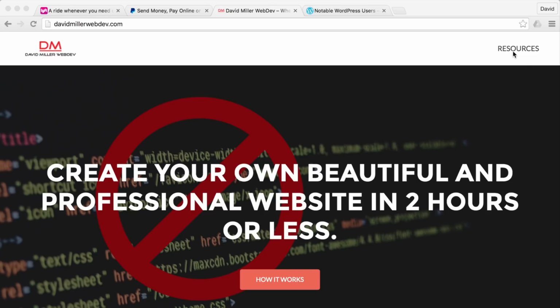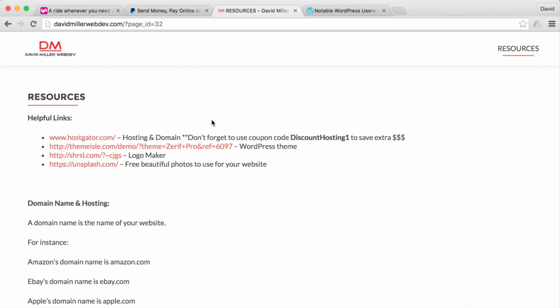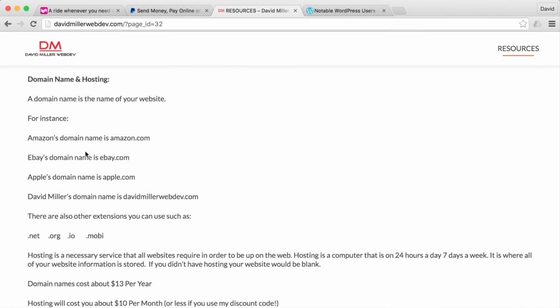If we go over to the resources page on the davidmillerwebdev.com site, you'll see a brief description of what domain name and hosting are. The domain name is the name of your website. For instance, Amazon's domain name is amazon.com. eBay's domain name is ebay.com. Apple's domain name is apple.com. And my website is davidmillerwebdev.com.